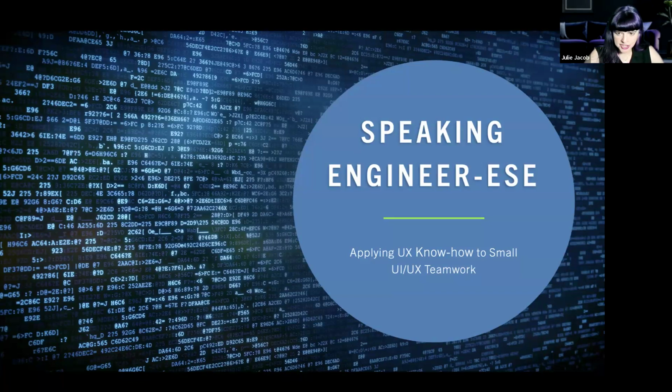It can be very challenging. And there's a lot of obstacles that you have to overcome to sort of get that UX point across. But having the UX skills can often help you to do that.